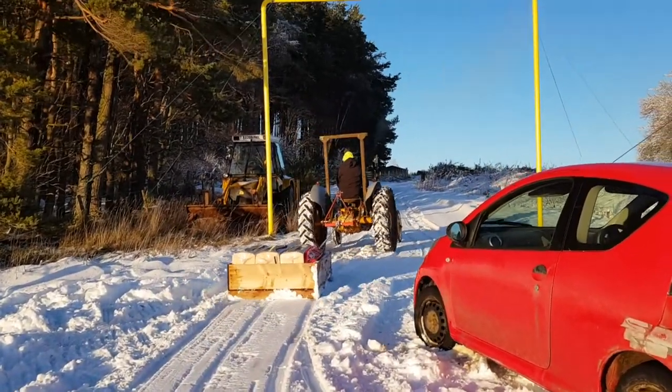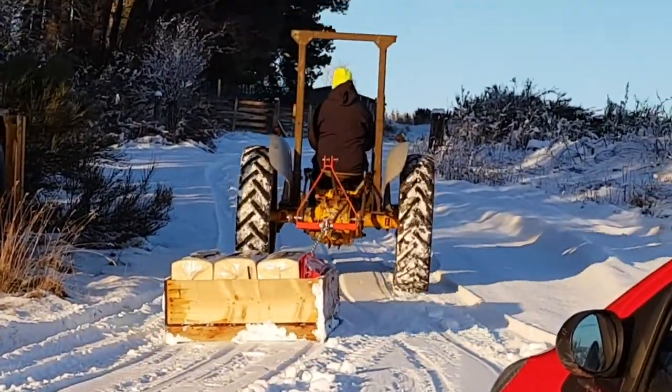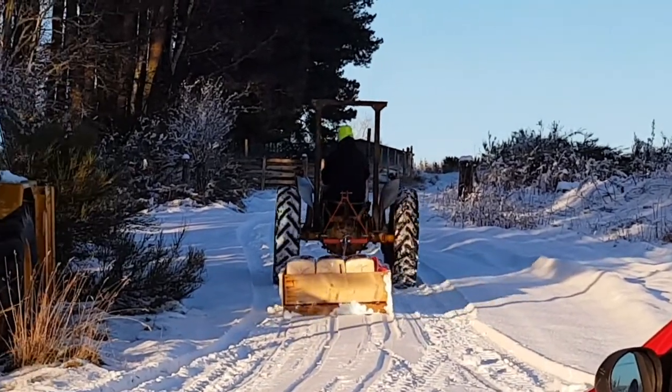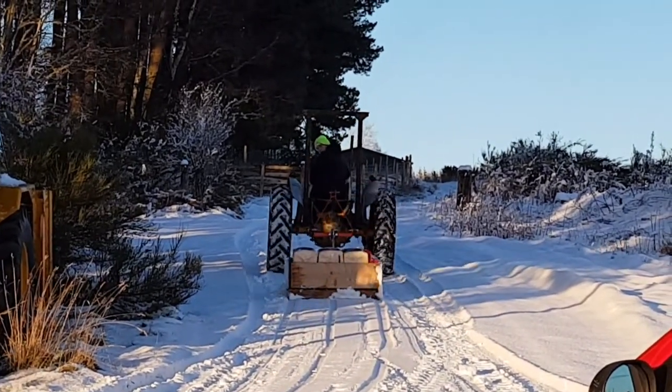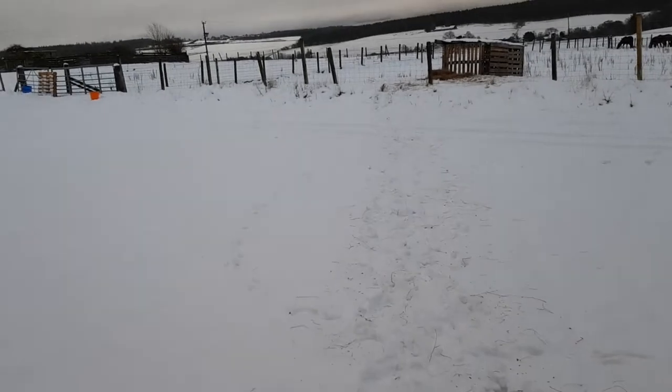Recognize that? That's one of my raised beds. Perfect snow plow, perfect sledge, moving stuff in the snow. I love fresh snow.